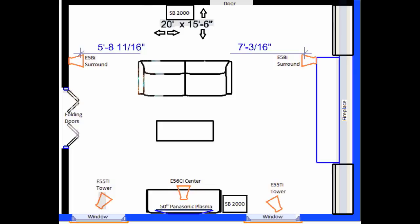All right, so he's already wired for his 5.2 speaker setup with the seating facing the 20-foot wall with windows.